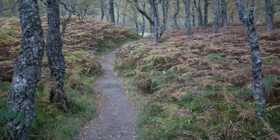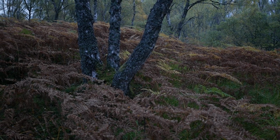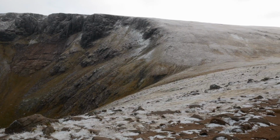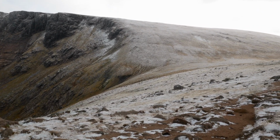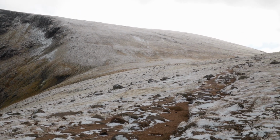All these different colours, oranges, yellows and greens, and then the birch forest beyond. I hope you enjoy the outcome. As I said, it's been overdone, but I've never done it. So this next image I've just had to shoot handheld and quickly from the path, because the path is part of the image.